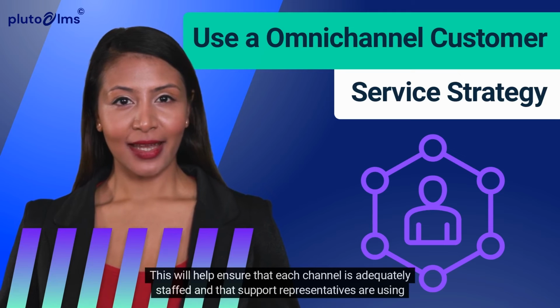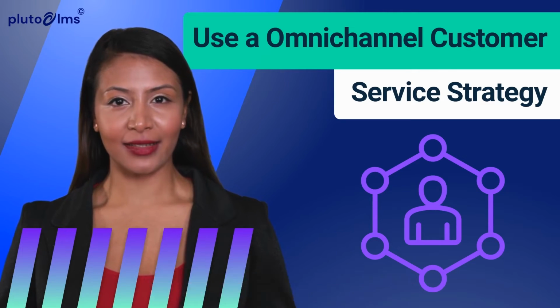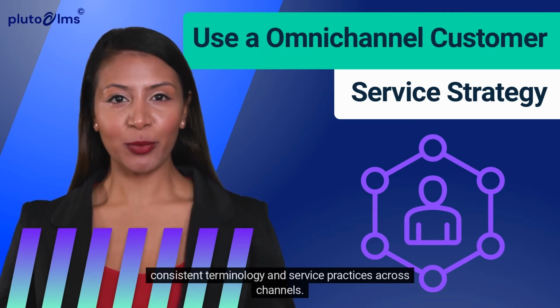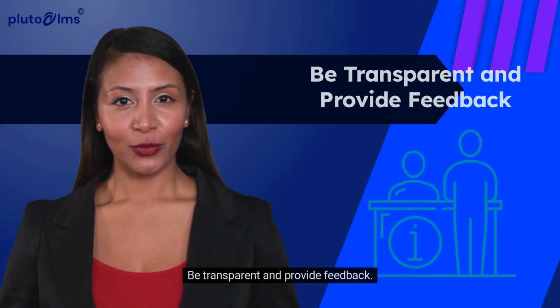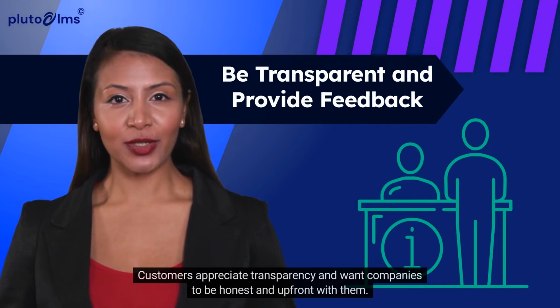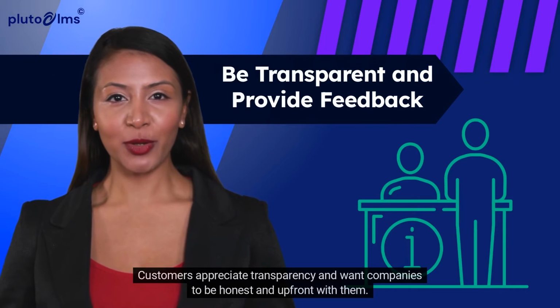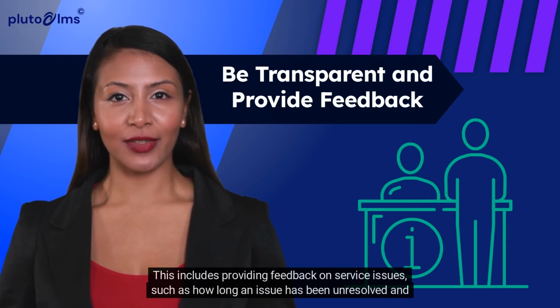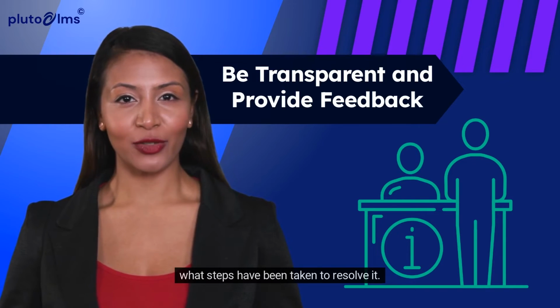This will help ensure that each channel is adequately staffed and that support representatives are using consistent terminology and service practices across channels. Be transparent and provide feedback. Customers appreciate transparency and want companies to be honest and upfront with them. This includes providing feedback on service issues, such as how long an issue has been unresolved and what steps have been taken to resolve it.